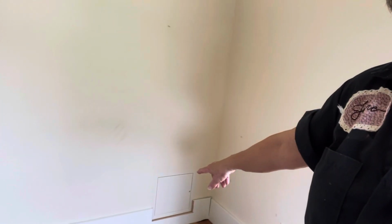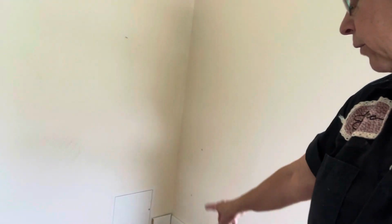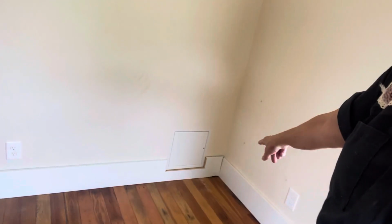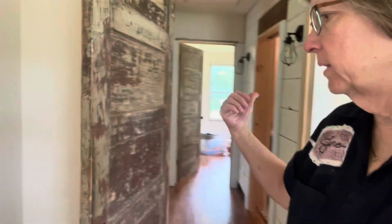The plumber didn't tell me he was going to put this thing in here, and I don't know if they had a problem or if they just do that in every house, but anyway, it looks kind of dumb. Hopefully when I get that trim painted, it won't look dumb anymore, but that was kind of a disappointment.